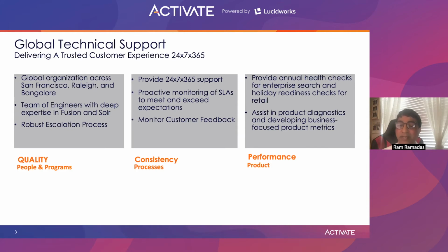The other thing we do is holiday coverage. As you all know, holiday season during the Thanksgiving and Christmas time represent the largest commercial event of the year for most of our e-commerce retailers. We strive to provide the best-in-class support to our customers, especially during this critical time. As I mentioned earlier, we also have robust escalation processes to work with other teams.